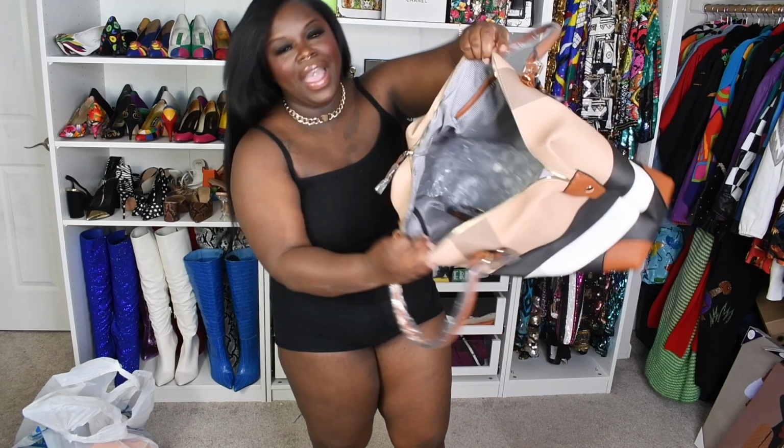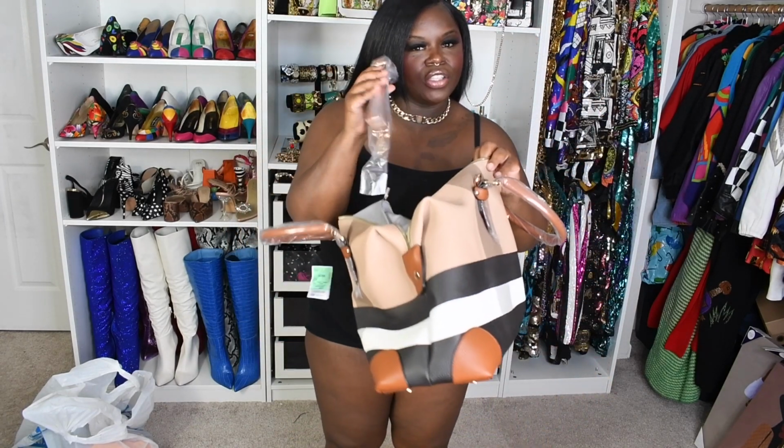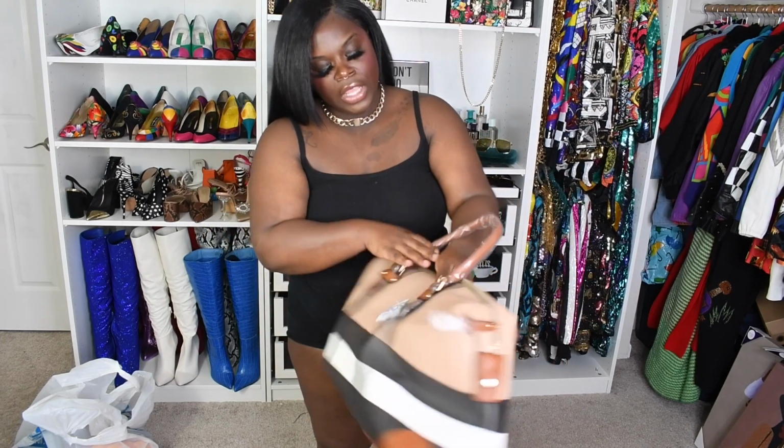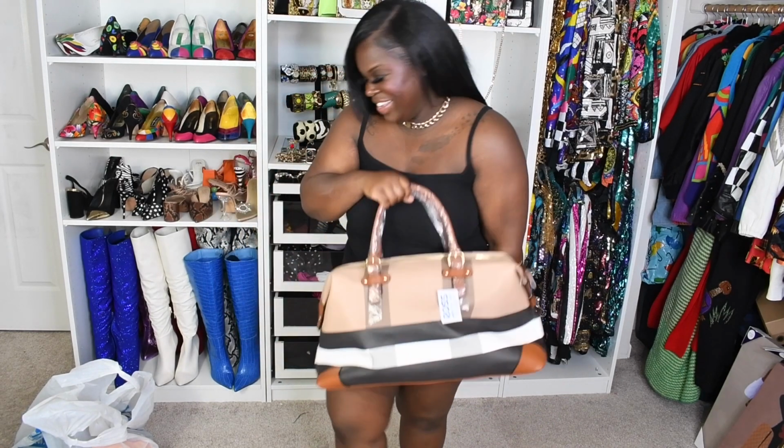All right, so you have the inside here of the bag, and then you also have a crossbody strap. It has a bunch of compartments on the inside. This bag was $34.99. Worth every penny, I would buy it again.